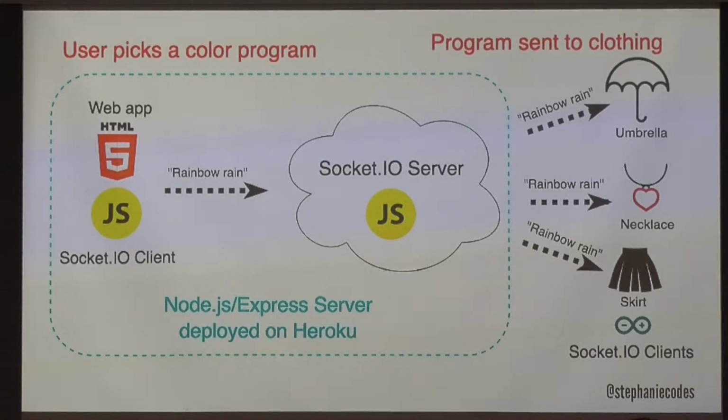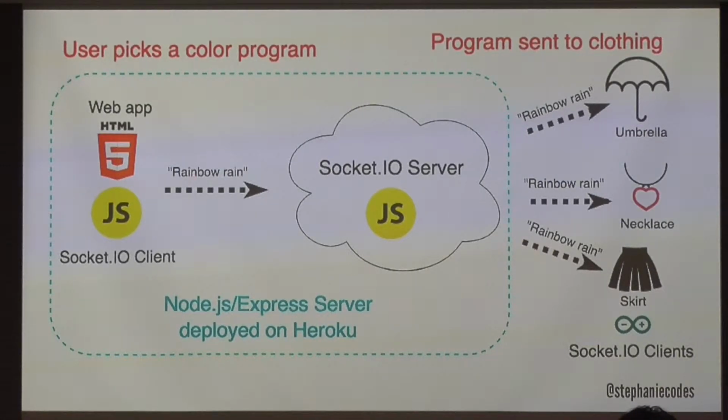So like I said, I wanted to create a simple web app. This is just kind of a schema of how the flow of my project would look. So I have a web app with a Socket.io client. Users can pick a program like Rainbow Rain, for example, that goes to the Socket.io server, and then that message would get relayed to the hardware that had Socket.io clients integrated.